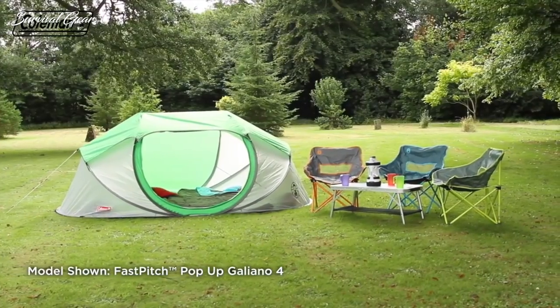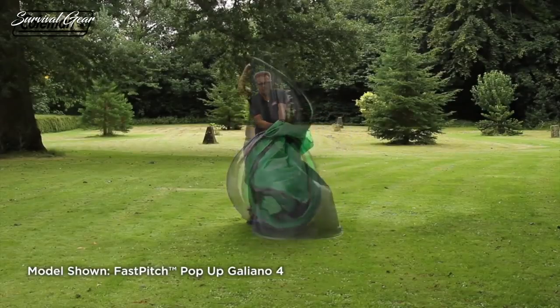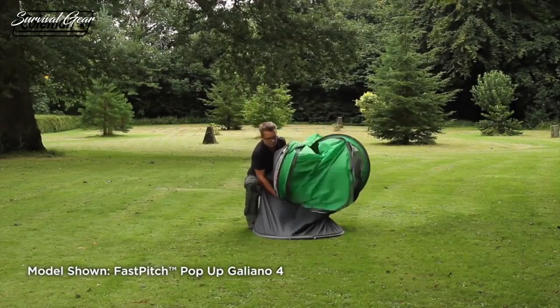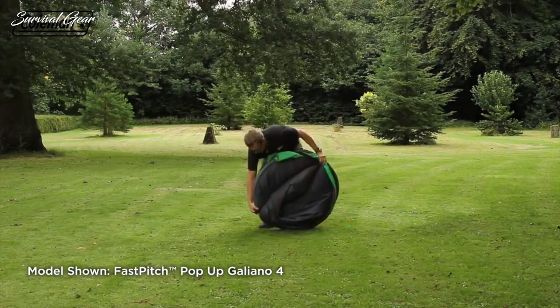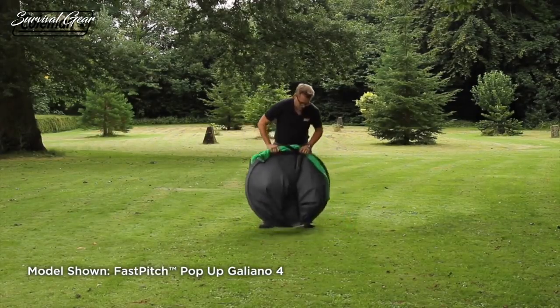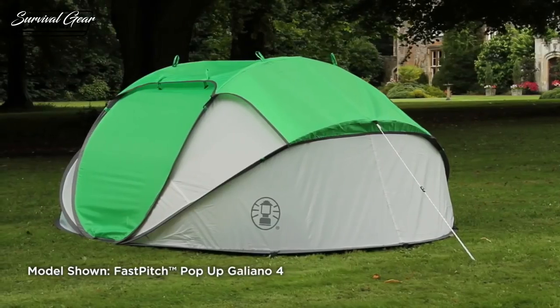Setting down the tent is equally easy. Remove the pegs, gather the tent poles at the top. Lift on its end, then push down and tuck in the sides. Pull over the elastic strap and you're ready to put it back in the bag. The Coleman Galliano, for instant comfortable accommodation.